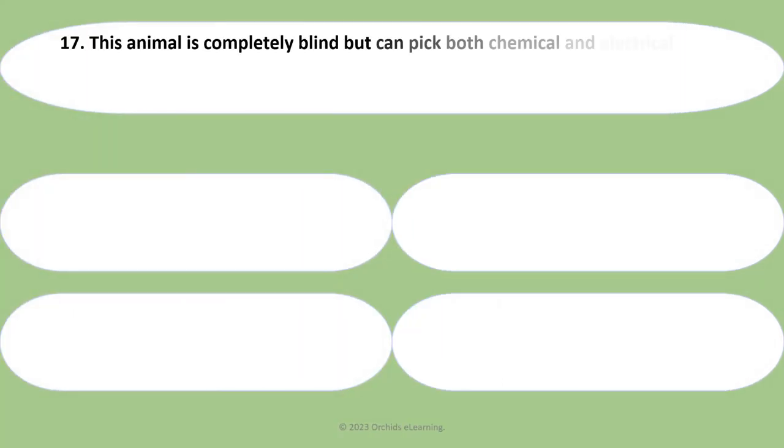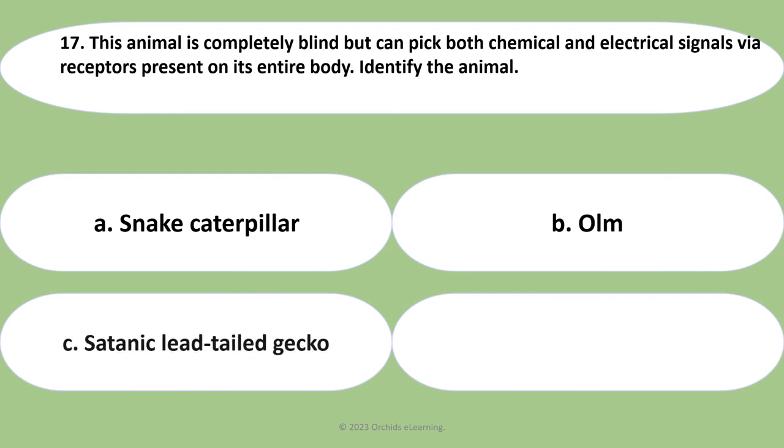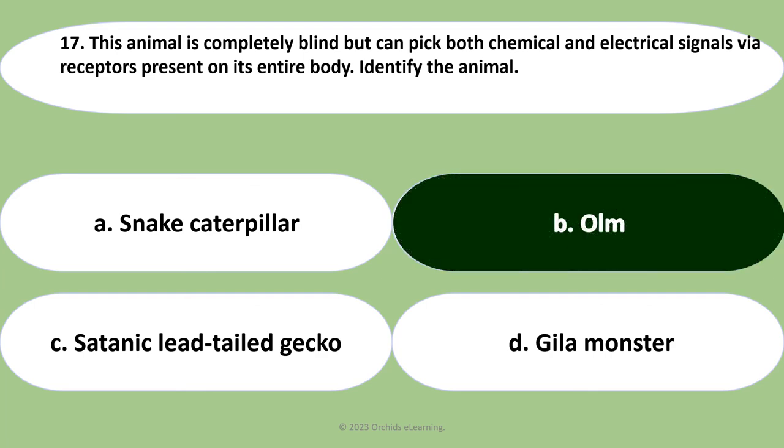This animal is completely blind, but can pick both chemical and electrical signals via receptors present on its entire body. Identify the animal. B. Olm.